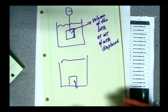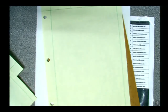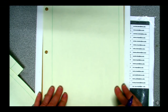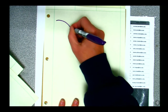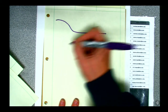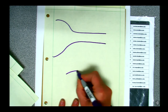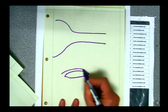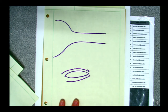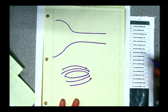And the last one that we have to cover for this chapter is Bernoulli's principle. And I will post videos, because my pictures aren't all that great when it comes to Bernoulli's principle. Bernoulli's principle allows for things like airfoils, because we're looking at the flow of the fluid around an object, or the flow of a fluid through a pipe.